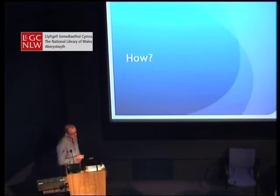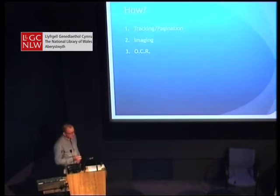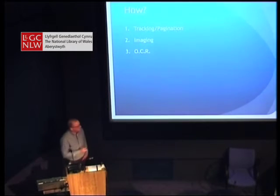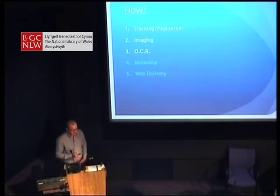So I'll move on to how we're doing it. How can be broadly broken down into 5 separate areas. One is tracking and pagination, which is the preparation of the material. The imaging, so the scanning of all of these pages. The OCR, which is the optical character recognition, which I'll get onto in a little while. Metadata creation, obviously, and the final web delivery. Today I'm just going to concentrate on those first 3 because that's as far as we are in the project, and we'd only have 45 minutes maximum, so we couldn't possibly cover everything.